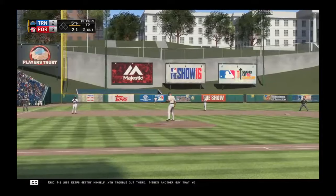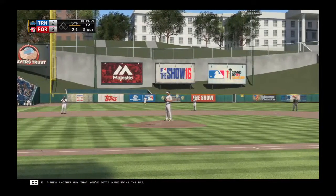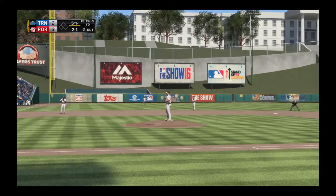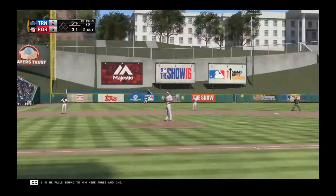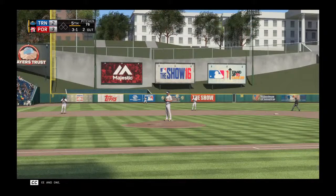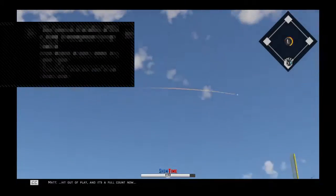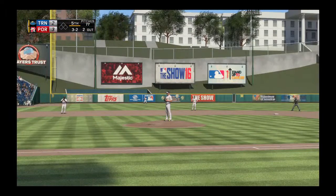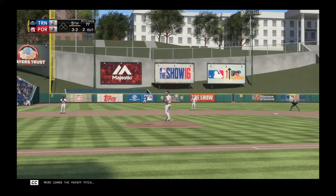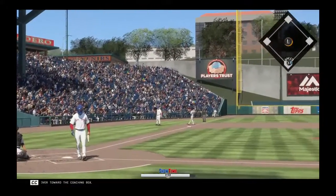He just keeps getting himself into trouble out there. Here's another guy that you've got to make swing the bat. Inside for a ball as he falls behind to him here. 3-1. Hit out of play, and it's a full count now. Hey, have a good rip up there. Here comes the payoff pitch. Chop foul over towards the coaching box.